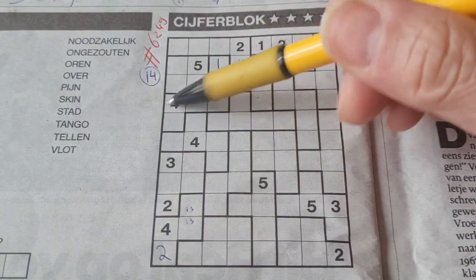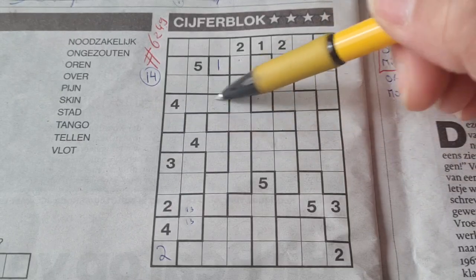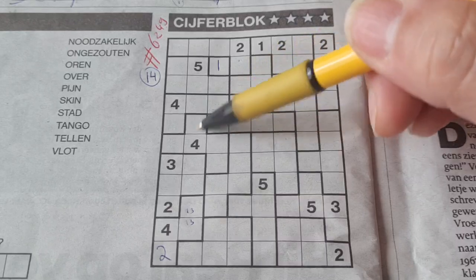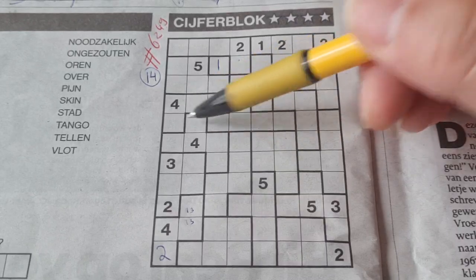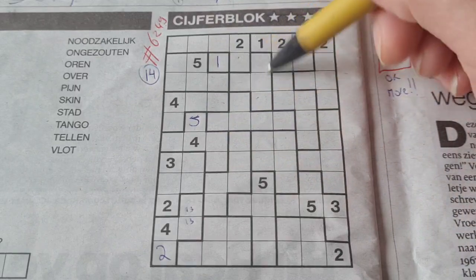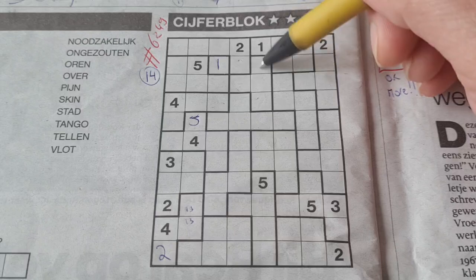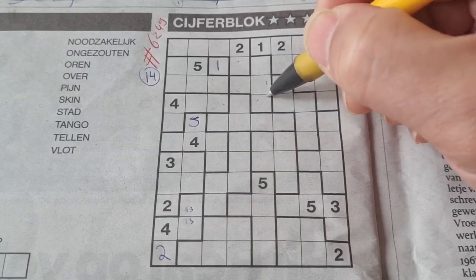Here we have also a quadra box in an L shape. And when you see a quadra box in an L shape, remember that the inside box is always a 5. Here also a quadra box. This box can be a 1, that box can be a 1, so the 1 could be here, could be there.